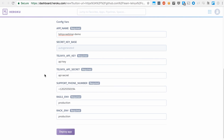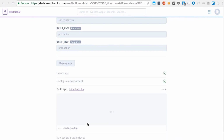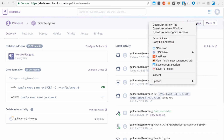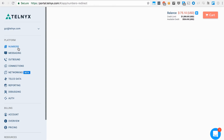After this, you can click on Deploy App button. And when we do so, Heroku will start deploying it. After it's done, it may take a couple of minutes, a Manage App button will appear. And when you click that, it will take you to an app dashboard. And there's an Open App button on the top right. If you right-click it, you see the link to the application that's just been deployed. And you can copy that and reuse it to configure a number on Telnyx Mission Control.